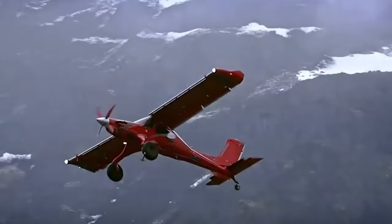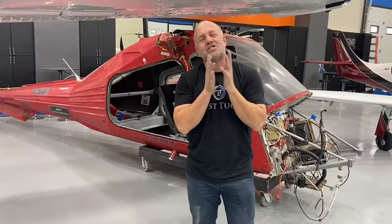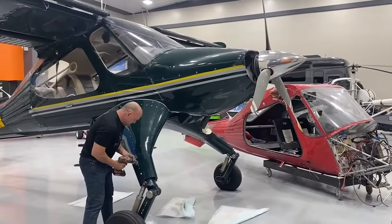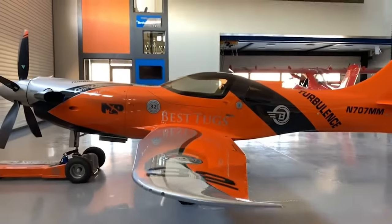With a jaw-dropping range of 1,690 kilometers and a cruising speed of 290 kilometers per hour, Draco is a force to be reckoned with in the skies. Though marred by a setback in 2019, fear not, for Draco rises anew under the banner of Draco X, a testament to resilience and innovation in the face of adversity.